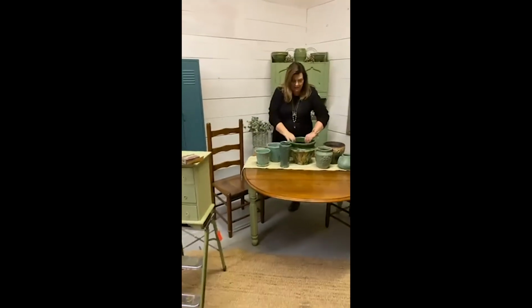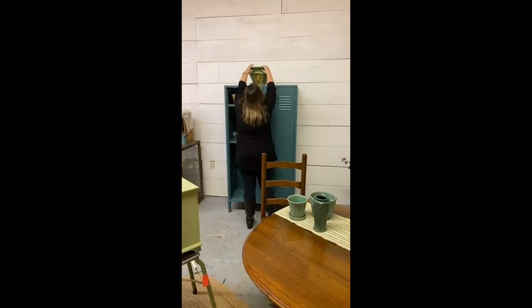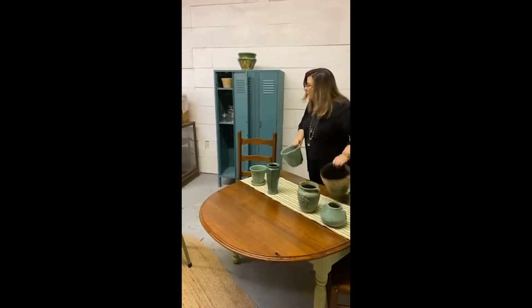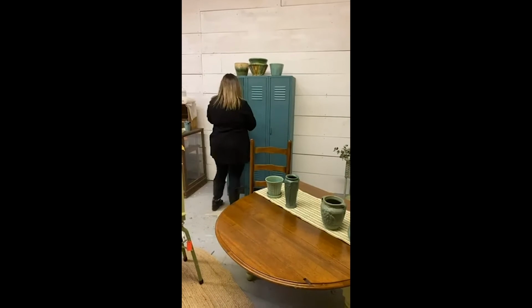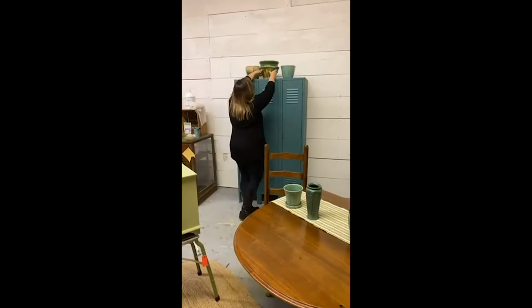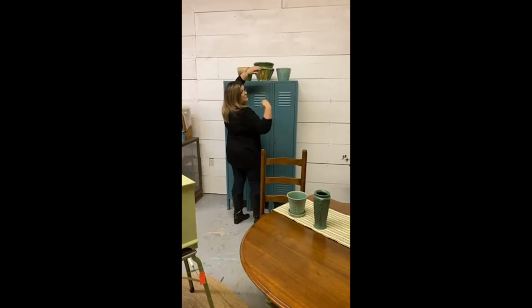So again, I said I move things to the top of spaces, and I'm giving you a tour of my home right now because this is what I do. And something that is industrial all of a sudden is softened. I got a center, sorry. And look, this is my good side.